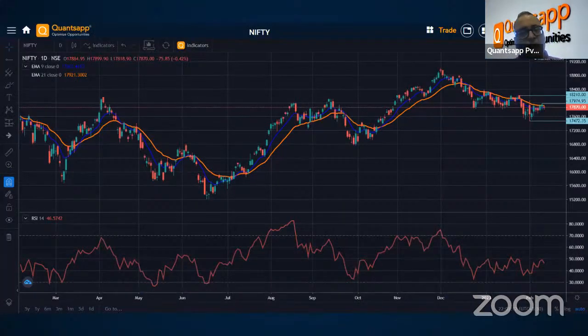Looking at the charts, again, it's having a tough time trying to cross the hurdle of 18,000, and 18,200 happens to be the next major level, 200, 210. Supports being 17,500 and 17,200, major supports.